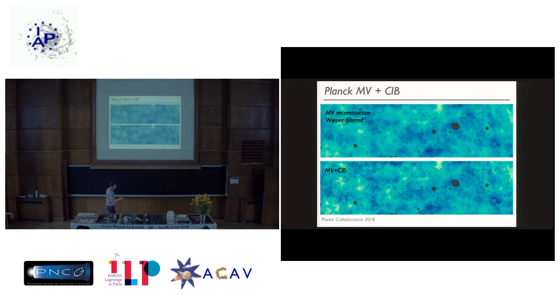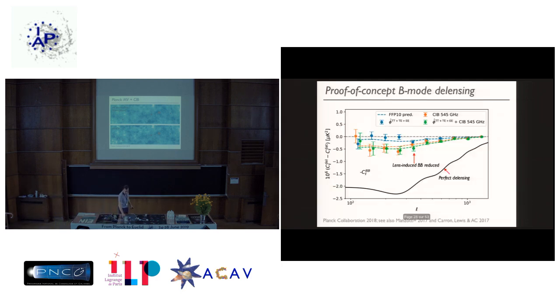To show you visually what's going on, this top plot is just the minimum variance lensing reconstruction, and then you can fill in small scale power by adding in the CIB fluctuations. If you construct a B-mode template in that way, subtract it from the measured B-modes, and then take the power spectrum and compare it to what you started with, what you find is that we are able to suppress the B-mode power by about 20% in the Planck data using this combination of the internal lens reconstruction and the cosmic infrared background.